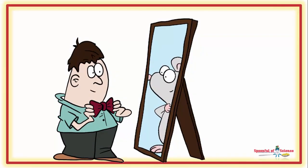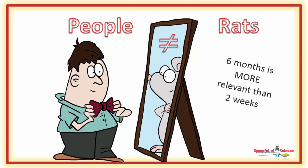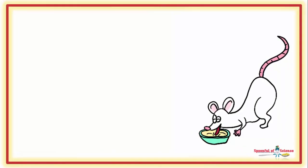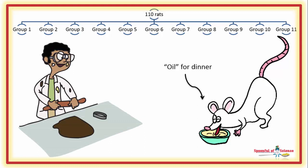Yes, it's still a study on rats, not people. But it's long enough to show an effect. It gives us clues as to what happens when you do things regularly. Remember, small things can make a big difference to your health. So, what did our team do? Well, they divided their 110 rats into 11 groups and then added a little extra oil to their dinner. Quite literally. They took the commercial rat chow, ground it up, and added some vegetable oil.